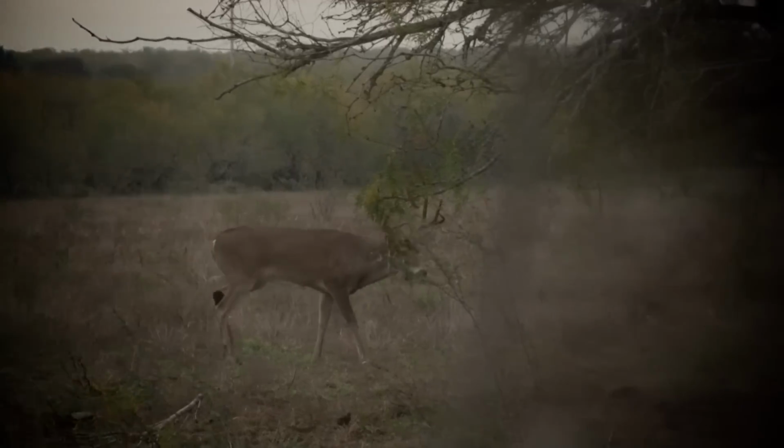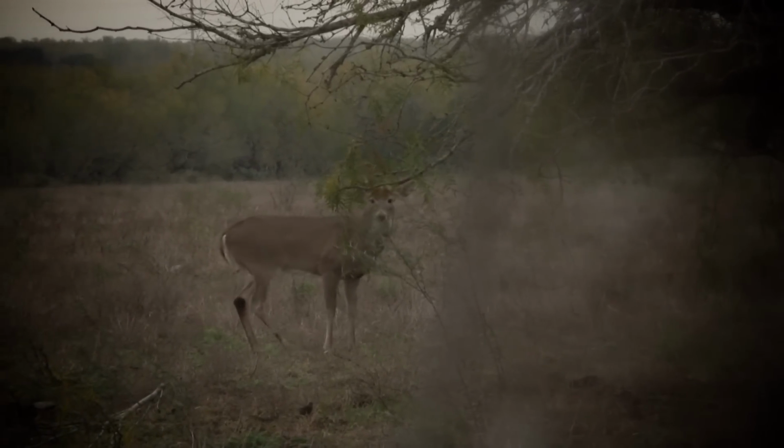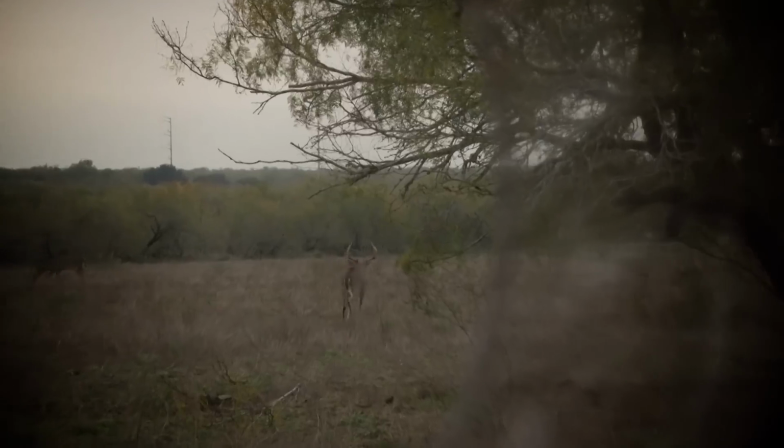Thinking, all right, here's our chance. Bow's in my hand, we're ready to go. Everybody's quiet and calm in the blind. It's about to happen. And I'm thinking that was our chance. The rut's going on. He might be gone for 3 or 4 days. And as all this stuff is playing through my mind, I look out at the left corner of the blind, and here he is. He's coming right in.